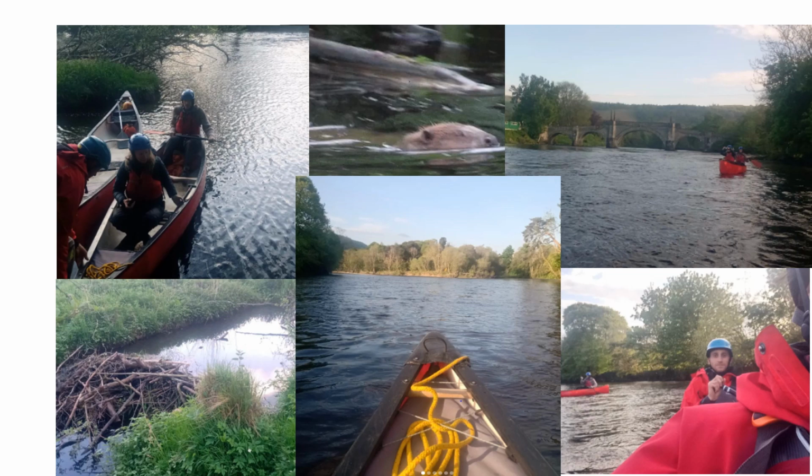So we're on the Beaver Canoe Safaris with Beyond Adventure in Aberfeldy, where we go into the Tay just outside the town, and we paddle back to the centre, passing a few lodges along the way, and we look at coppice trees, what vegetation they eat, some small dams, a bank lodge, and hopefully the beavers themselves.